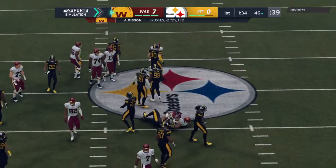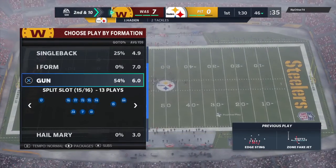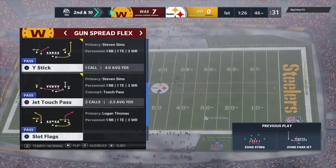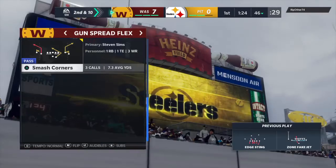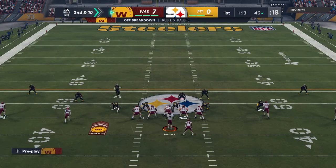And he is met at the line of scrimmage, and he goes down right there. Take him down. It was Joe Haden, the former Pro Bowler, that came up to get him down. Brings up second and 10 at the 46-yard line. So after the run for no gain, here's second and 10.